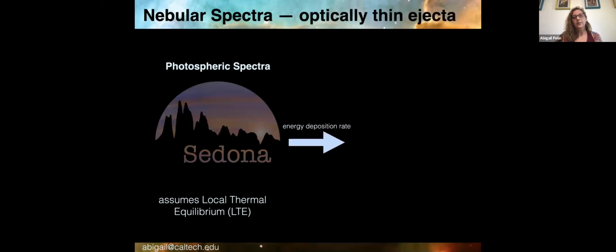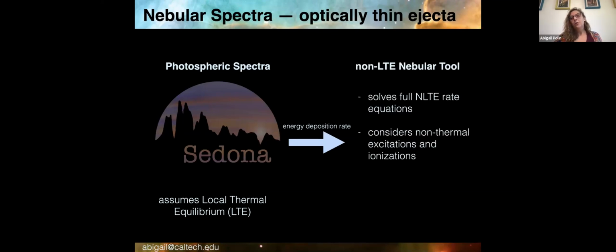I had to use Sedona to calculate the energy deposited throughout the supernova ejecta's lifetime, and then use our nebular companion to Sedona, Sedoneb, which can take this Sedona data and then do a snapshot in time full NLTE calculation to make a nebular spectrum.